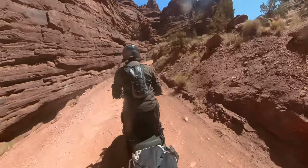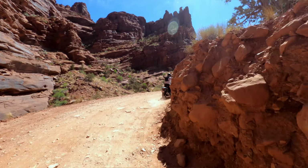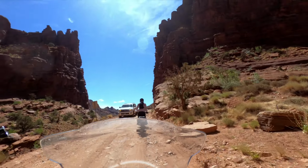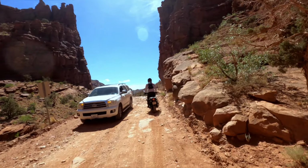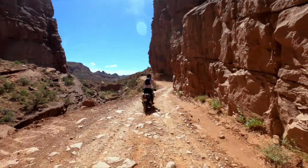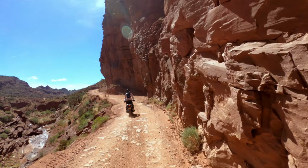I don't know if that bridge counts as a water crossing, but I technically went over, but I didn't count it. See, there's just a Toyota SUV going up this, so it's not like major 4x4 off-roading. It's a pretty accessible road.